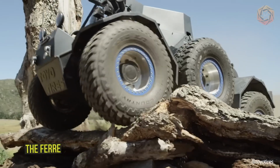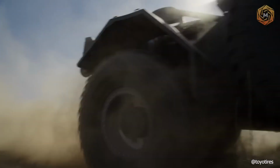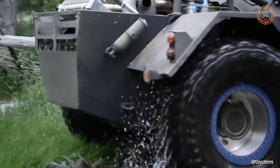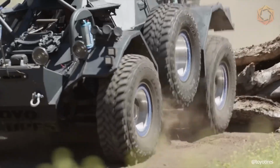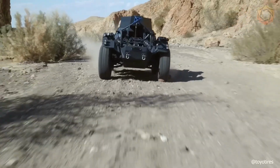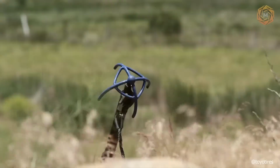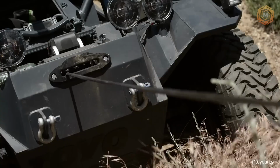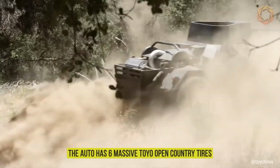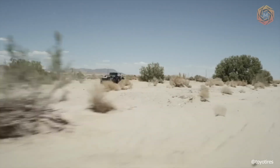An exciting new video, the Ferret, demonstrates that any vehicle can traverse any type of terrain on the Open Country line of tires. Off-road champion BJ Baldwin drives the advanced Ferret through forests and deserts, easily tackling the most impassable of obstacles. The car was built on the platform of the British reconnaissance armored car Ferret of 1959 and significantly customized. The auto has 6 massive Toyo Open Country tires mounted on original design wheels.